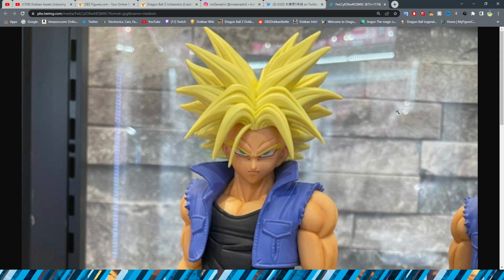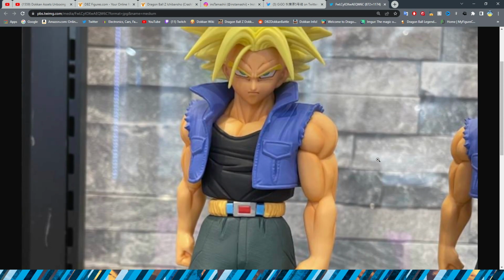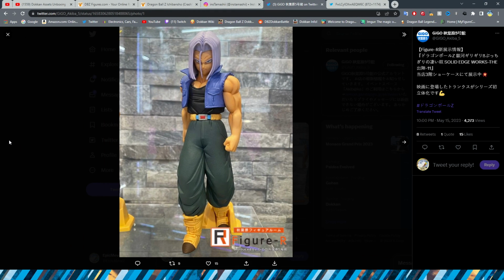So I feel like it is a little refreshing, to say the least, to have a figure that actually looks better than the original production images. So yeah, pretty exciting on that front, honestly. I think he looks really, really good. I would say both of these guys are definitely worth picking up if you are a fan of this Trunks. I think I am personally going to pick up the base form version of this guy. I just really, really like this look for the character. I think it's really cool.